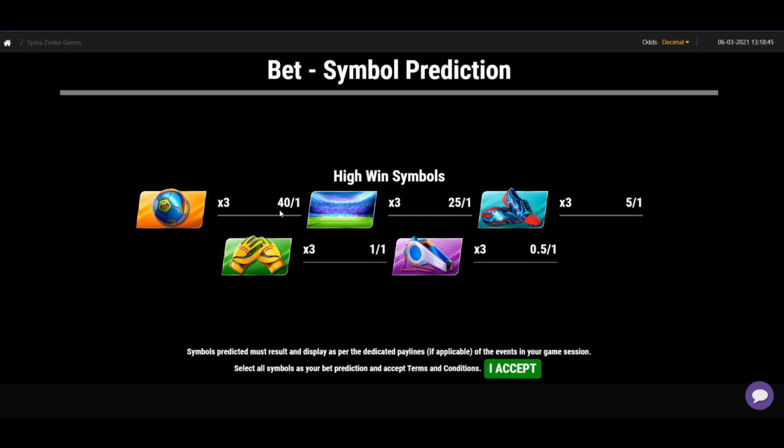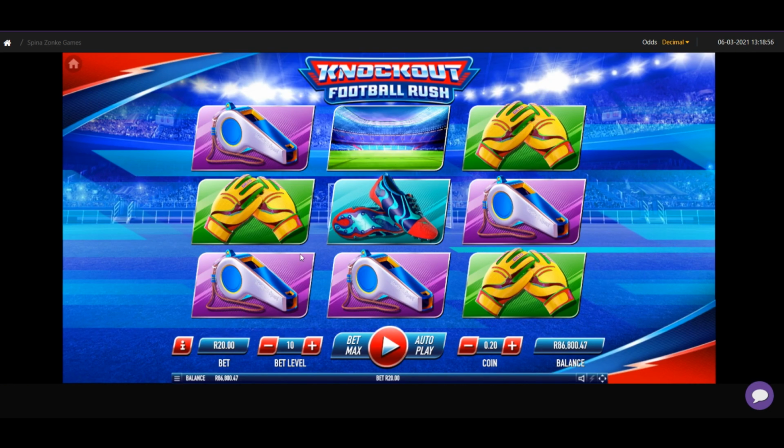So if I get 3 footballs, I get 40 to 1. If I get 3 stadiums, I get 25 to 1. 3 whistles, I'll get half of my stake back. So that's how the game works. Let's give it a click. Let's get started.